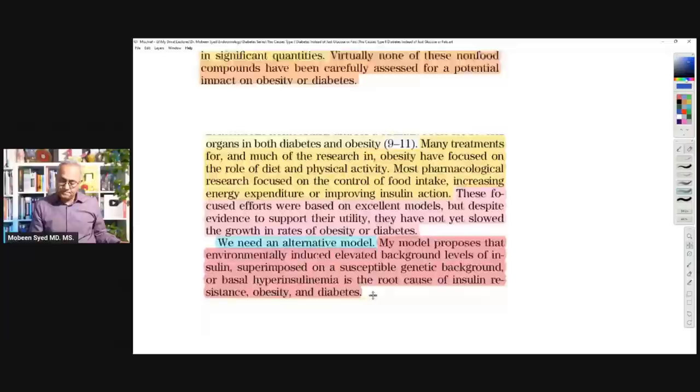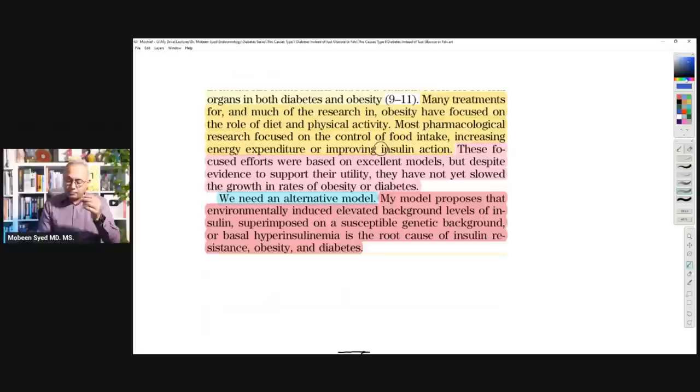Then she says, many treatments for and much of the research in obesity have focused on the role of diet and physical activity, right? So for obesity, we say, well, don't eat carbs and exercise more. Most pharmacological research focuses on the control of food intake, increasing energy expenditure, or improving insulin action. These focused efforts were based on excellent models, but despite evidence to support their utility, they have not yet slowed the growth and rate of obesity or diabetes.